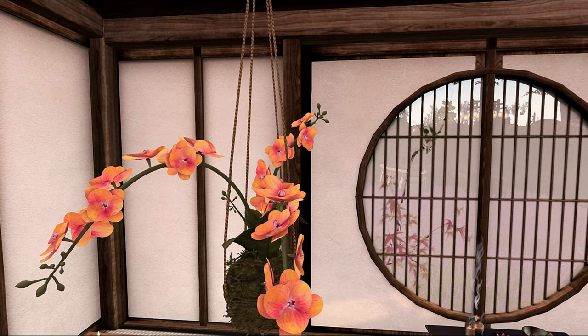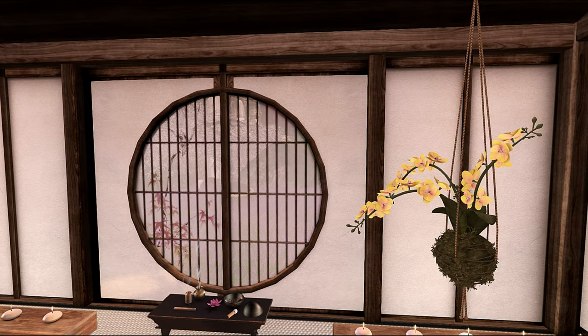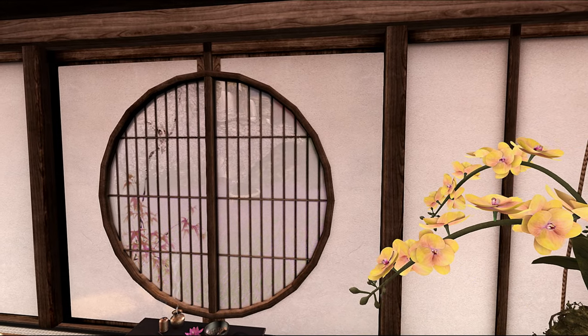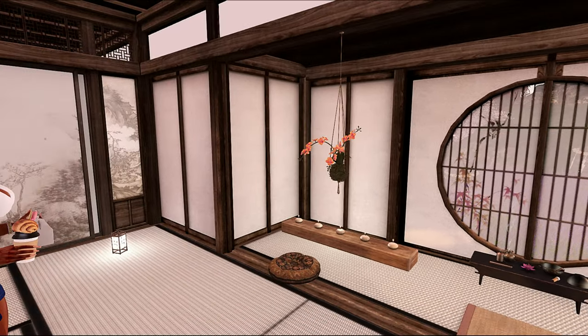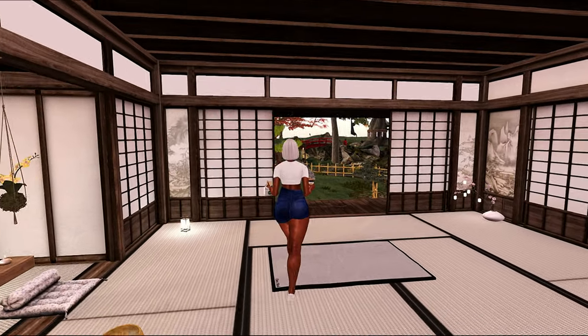So look at these beautiful flowers. They look like orchids. I'm not really familiar with this type of flower, but it looks like it's in the orchid family. But this space is absolutely beautiful.